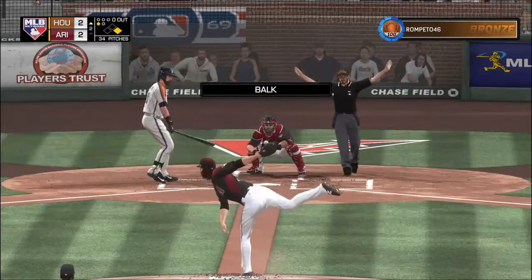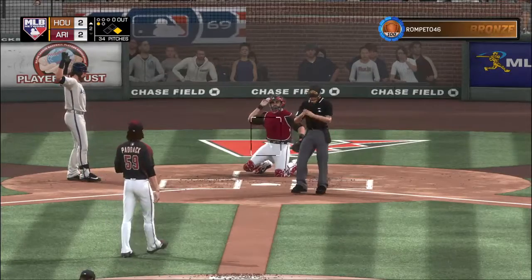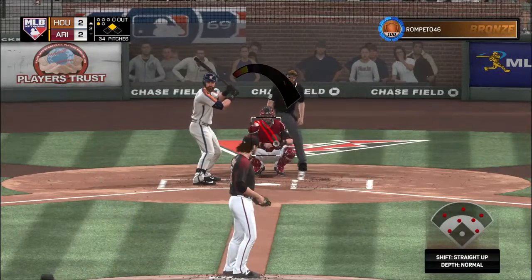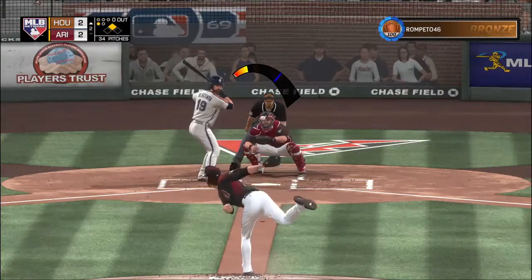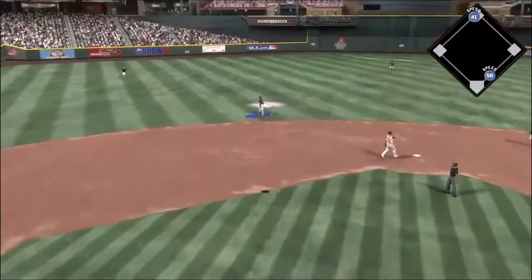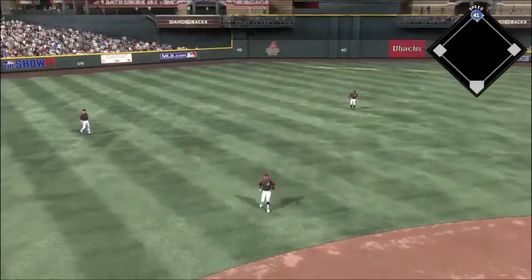There's not a situation ever where you want to throw a high changeup, so I think he'll try to make an adjustment with the next one he throws. The 0-1 pitch. Had him fooled as this is popped up back behind short. Lindor onto the grass, 1 away.